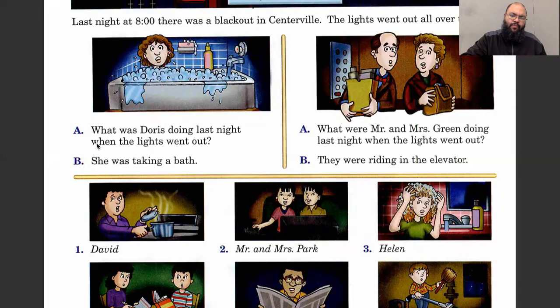So if you look here, Doris is just one person, singular. We use the past of the verb to be, singular. Here we're using was, because it's singular. And here we're using were because we're talking about two people, right? When we answer, we use they for the pronoun, and we're going to use were for the plural past tense as well. So we have to use the plural form of the auxiliary verb for the verb to be.